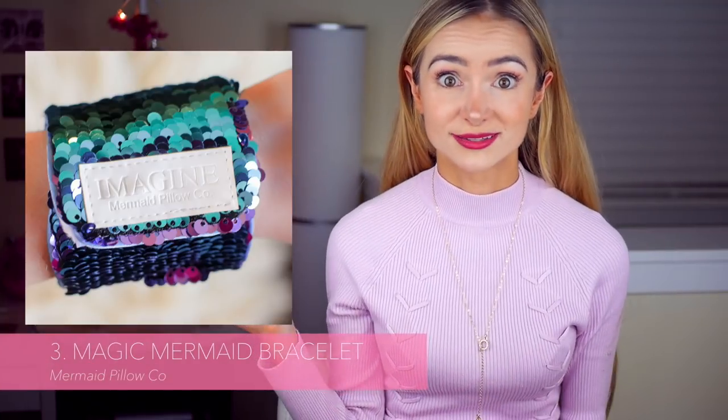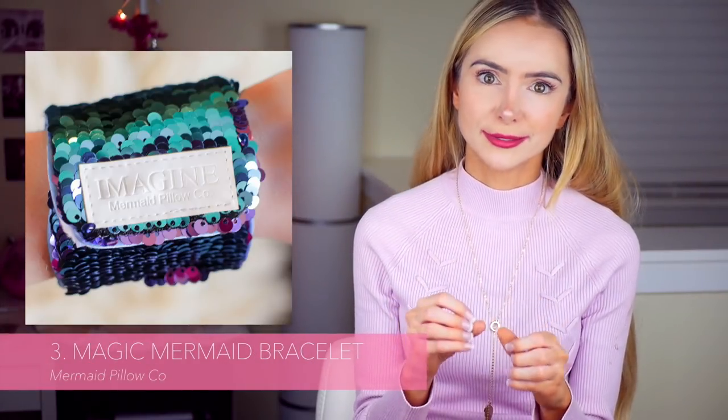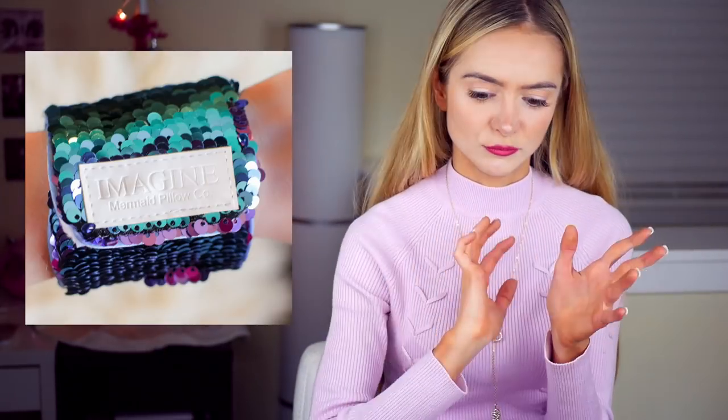Item number three is something I don't have yet. They're called mermaid bracelets. Because they were just featured on the Today Show, they're super popular. They're from a company called Mermaid Pillow Co. Those pillows where you move the sequins back and forth and make it different colors. Now they basically made little bracelets that do the same thing. You know how when you're in school or work or somewhere and you just kind of need to fidget and not do something that's super distracting, you can move the sequins back and forth. Because those are so popular, make sure that you order that one early if you want it to be here before December 25th.